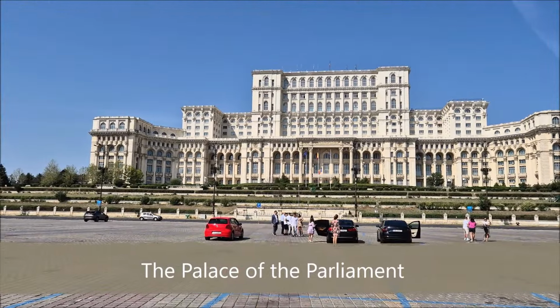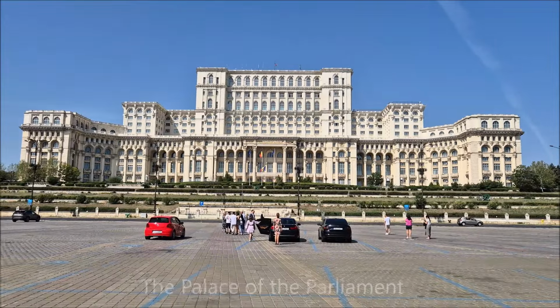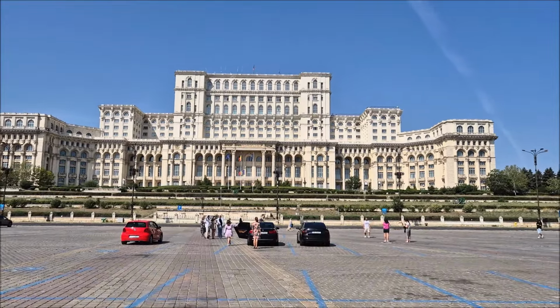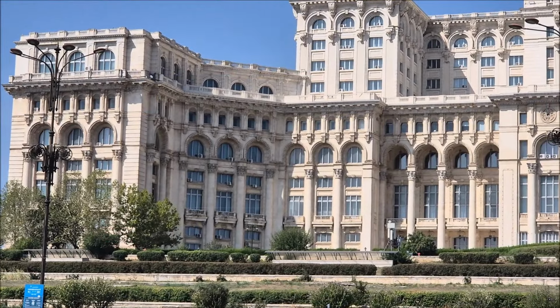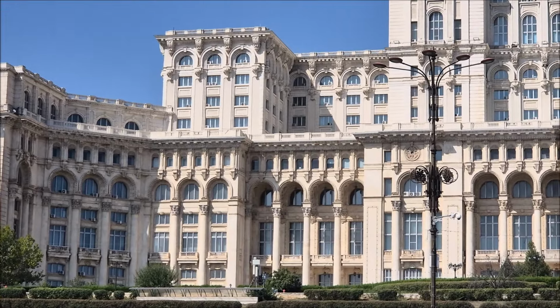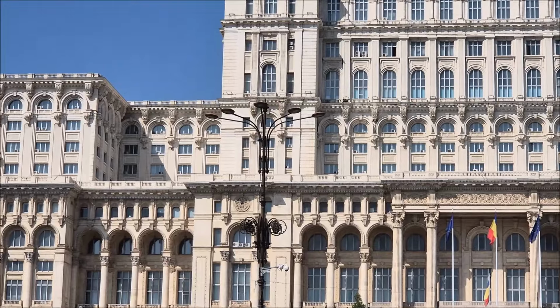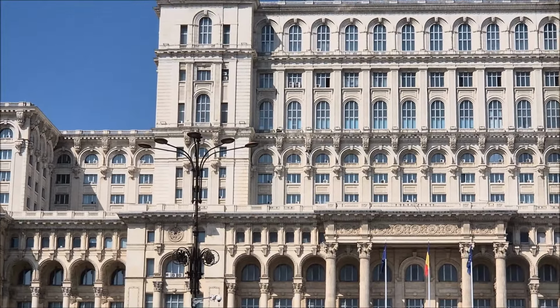The Palace of the Parliament in Bucharest is one of the most iconic and ambitious buildings in the country. It stands as a monumental testament to the country's history and showcases an impressive example of totalitarian architecture. The construction of the palace began in 1984 during the regime of Nicolae Ceaușescu, the communist leader of Romania.